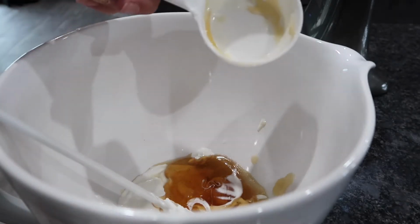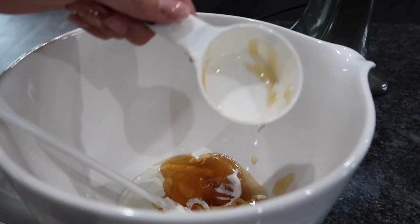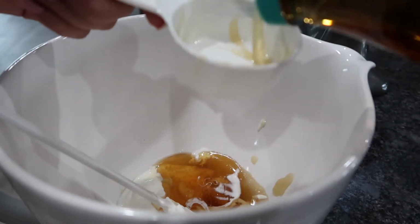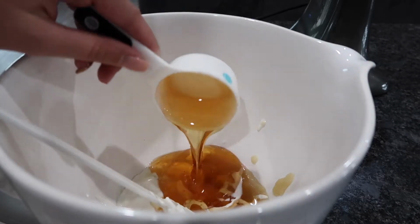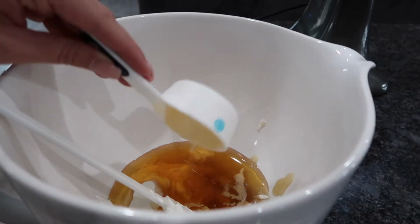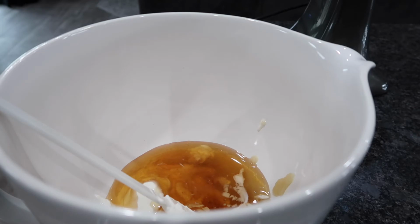And then I'm also gonna do 1/3 cup of agave. If you don't have agave, then you could just do 2/3 cup of honey. If you don't have honey, then you can just do 2/3 cup of agave. So just whatever you like. I love agave, so that's why I'm doing it this way. So we got our honey, we got our agave. And then the last wet ingredient is 2 eggs.